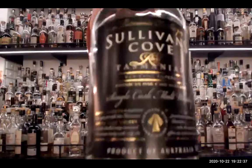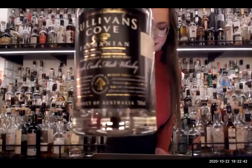And that's something that Patrick Maguire created in 2004, when he really took over not only as distillery manager and head distiller, but also as a director of the company, as one of the owners of the company. So you can see that it's got quite a similar aesthetic and style to modern Sullivan's Cove. That was really all Patrick's work.